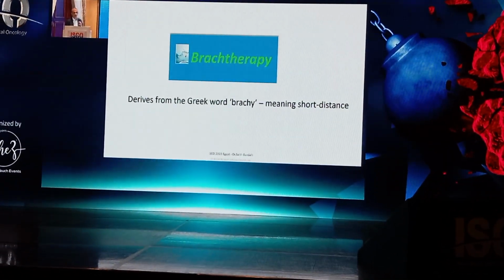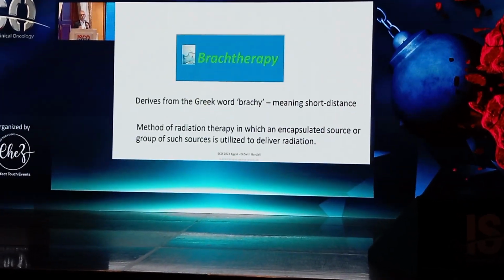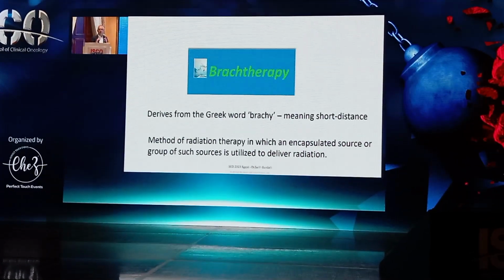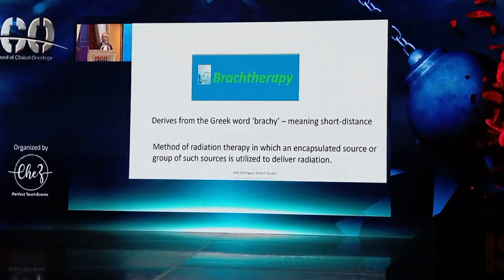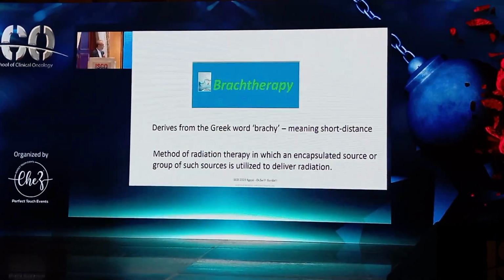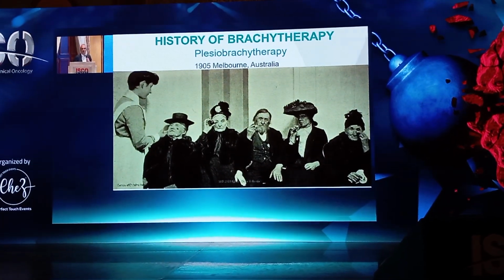The translation works very well. And the modality is to send sealed sources, a group of sealed sources, inside the tumor or really close to the tumor. Okay, this is the definition of brachytherapy.